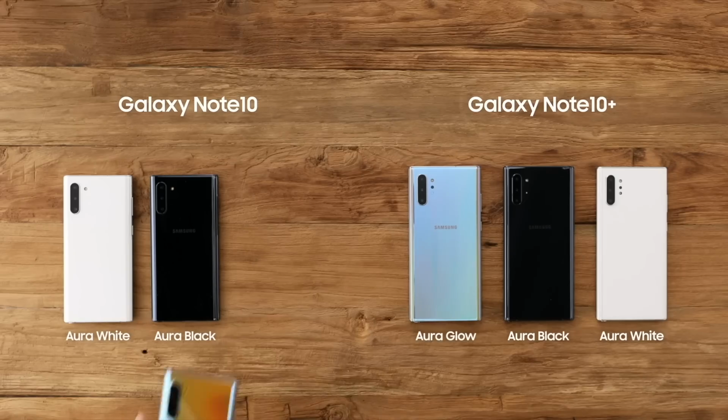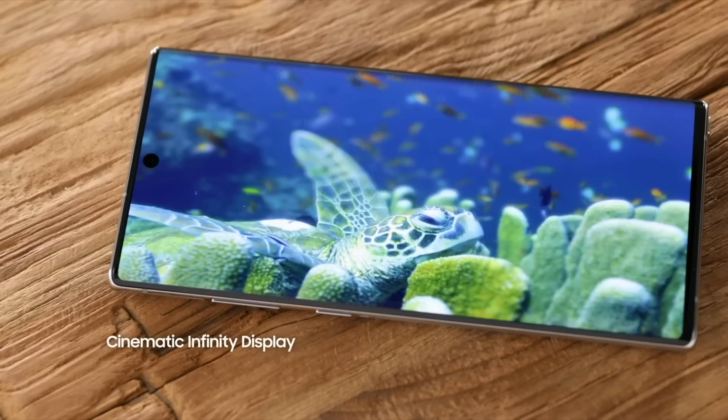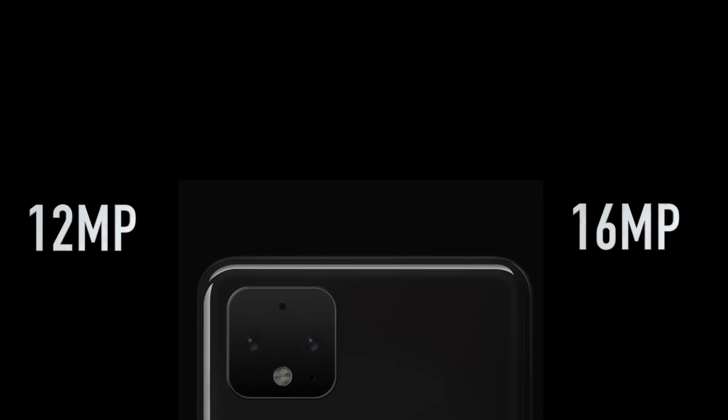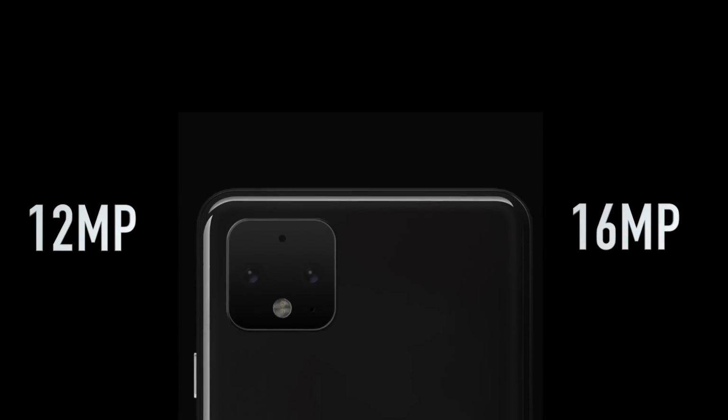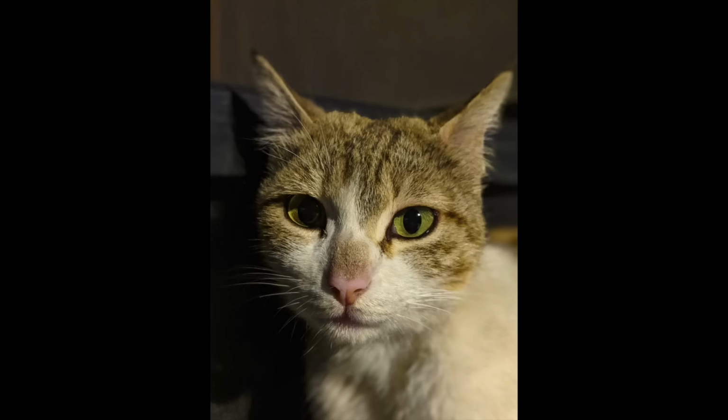In my opinion, the Galaxy Note 10 Plus is the most premium phone that I have ever used this year. We also have the OnePlus 7 Pro, but if you are someone who's looking forward to an extremely amazing camera setup, then wait for the Pixel 4 family, because Google always delivers when it comes to camera, and this year it's going to be some serious gains.